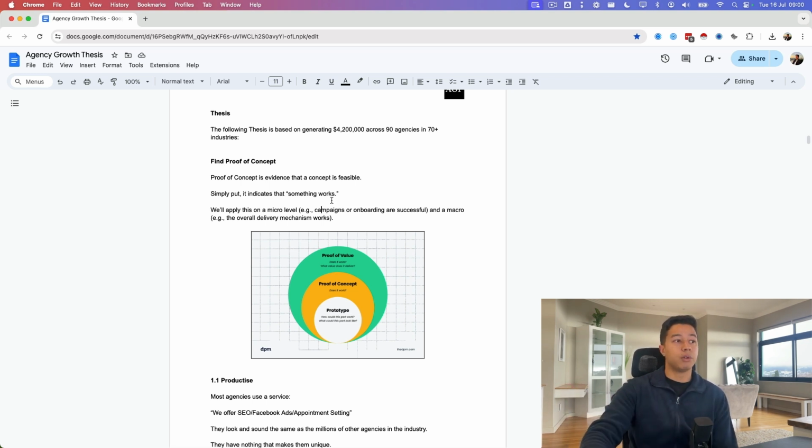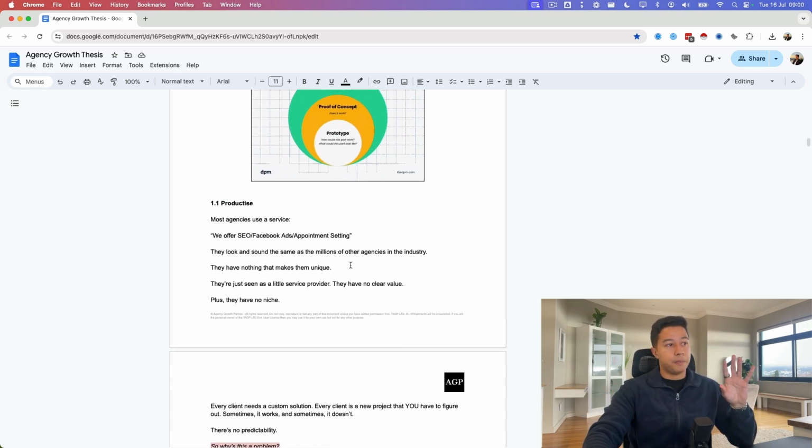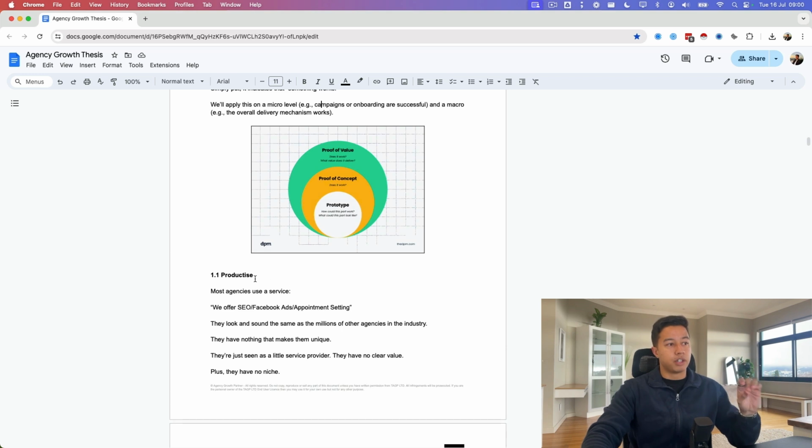Perfect. Then also the macro proof of concept: the overall delivery mechanism of what you do works. So when you sign a client, they get the desired outcome that they want. So proof of concept is something we're looking for in all aspects of the business. Keep this in mind. The first concept that I want to go over is productization.